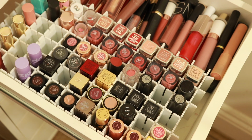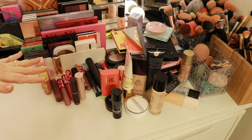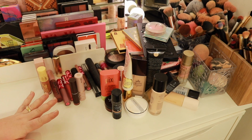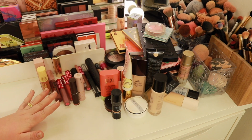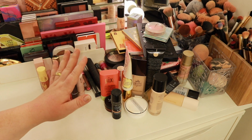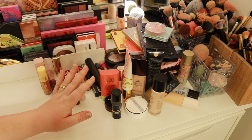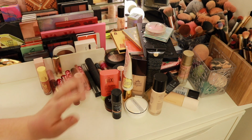So overall, I've got 3, 4, 5, 6, 7, 8, 9, 10, 12 lip products. So here is everything in total that I have decluttered, and I'm pretty sure that's everything. That's actually better than what I thought I was going to do. Just a little bit of each category. I'm pretty satisfied. It's just cleaned up my drawers, and now everything that I have I love, so I'm very satisfied. I hope you are too.